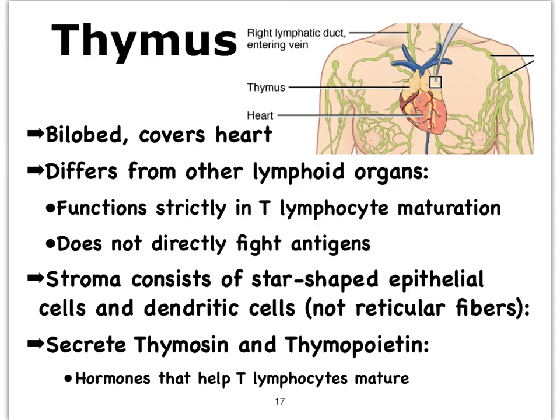The thymus is an interesting organ. It is bilobed, which doesn't make it all that interesting, but it's quite big when we're children, covering a good portion of the chest area that sits superior to the heart and covering a good portion of the heart. It atrophies as we age, so it doesn't maintain its size throughout life.